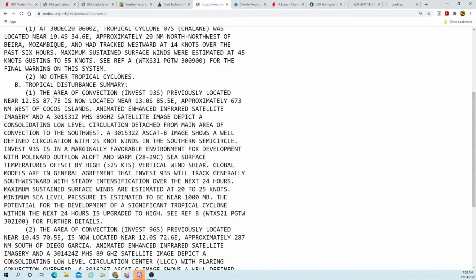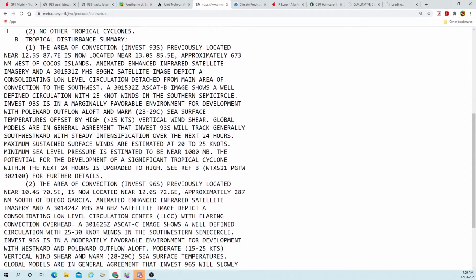Invest 93S is in a marginally favorable environment for development with poleward outflow aloft and warm 28 to 29 degrees centigrade sea surface temperatures, offset by high 25 knot wind shear. Global models are in general agreement that Invest 93S will track generally southwestward with steady intensification over the next 24 hours.